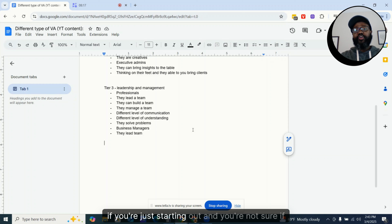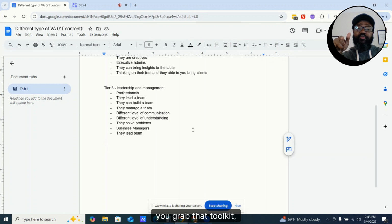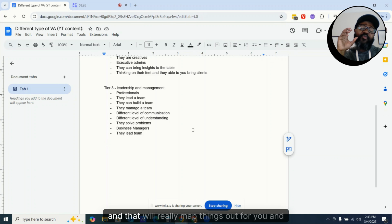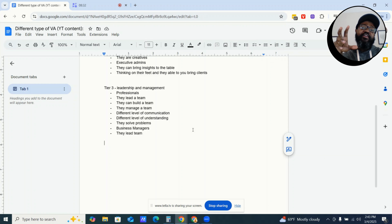If you're just starting out and you're not sure if you want a tier one, tier two, or tier three VA, you grab that toolkit, you fill it out, and that will really map things out for you and make you understand what kind of VA you actually need. Is it a tier one VA? Is it a tier two VA? Is it a tier three VA?